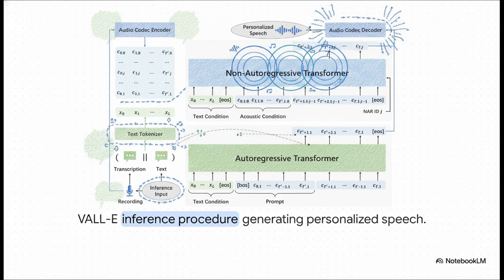Bringing it all together, here is the complete pipeline when you actually use VALL-E at inference time. You hand it your text. You hand it your 3-second recording. The system tokenizes both. The autoregressive transformer chugs along, predicting that first layer of sound. Then those results are passed up to the non-autoregressive transformer, which does 7 rapid passes to add in all the depth, the emotion, and the environmental acoustics. Finally, that complete matrix of generated codes is handed back to our off-the-shelf audio codec decoder, and out pops a highly realistic, incredibly personalized audio waveform.